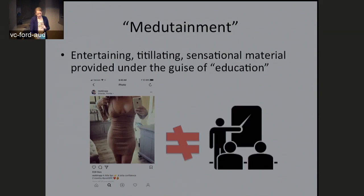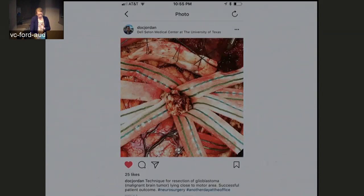That is not education. But what about this? Is this educational? This is a post from a neurosurgeon, actually. He was taking photos of a glioblastoma resection. I would suggest that this post is a freak show to the casual observer. As many of us know, when you've got medical students coming into the operating room for the first time in their third year clerkship, a lot of them, some of us did the same thing when we were in their shoes. We see body parts for the first time, we see brains, we see hearts, and we say, whoa, that's so cool, can I touch that?